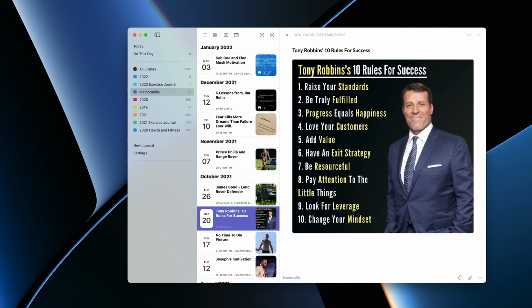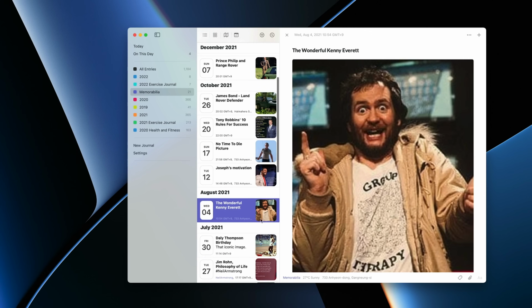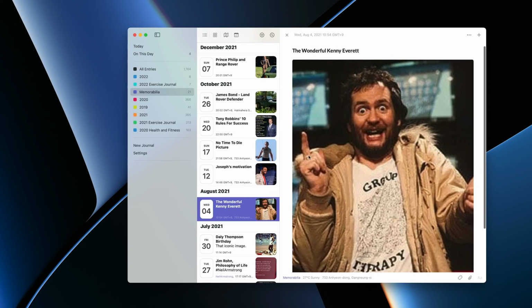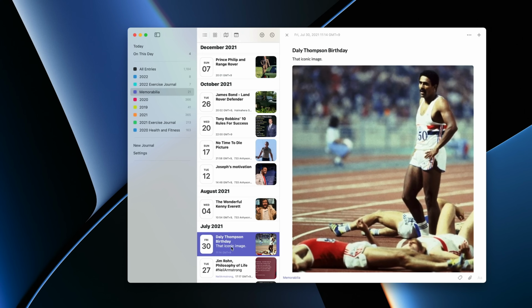I've got Tony Robbins. So these have come from October, November, December. I put all sorts of things in there. Kenny Everett, wonderful Kenny Everett, wonderful guy, very famous comedian. One of my favorite teachers of all time, Joseph McClendon III. I saw this quote and I loved that. Daley Thompson, it was from my era of athletics. I just think this is such an iconic picture. His competitors are just flat out on the ground and he's still standing.